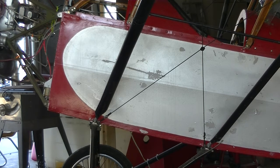So we removed the cowling and discovered that the header tank has got a leak. That's got to come out. And during the course of draining the fuel, we found a major problem.